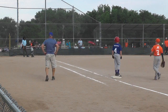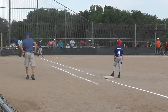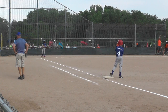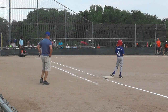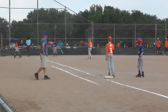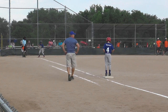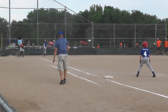So he takes a cut at the first one a little high. And he's going to float that one in. And that's going to be 0-2. And that's going to be in the dirt. And not going to challenge the plate here. So 2 balls, 2 strikes.